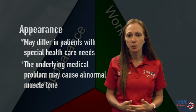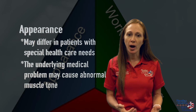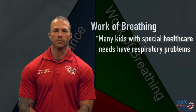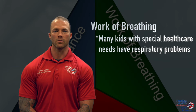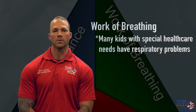A child may be unable to speak, but the strength and quality in their cry or facial expressions might be a good sign that they need help or they are in distress. For example, a high-pitched cry in a child with a CSF shunt may mean that there is an obstruction. Work of breathing. Many children with special healthcare needs have respiratory problems. Children with chronic pulmonary diseases, such as bronchopulmonary dysplasia, have rapid respiratory rates and increased work of breathing. When such children have a fever or experience added respiratory illness or injury, such as pneumonia or chest trauma, they have less reserve. Therefore, the work of breathing in these patients increases rapidly with an acute illness or injury.